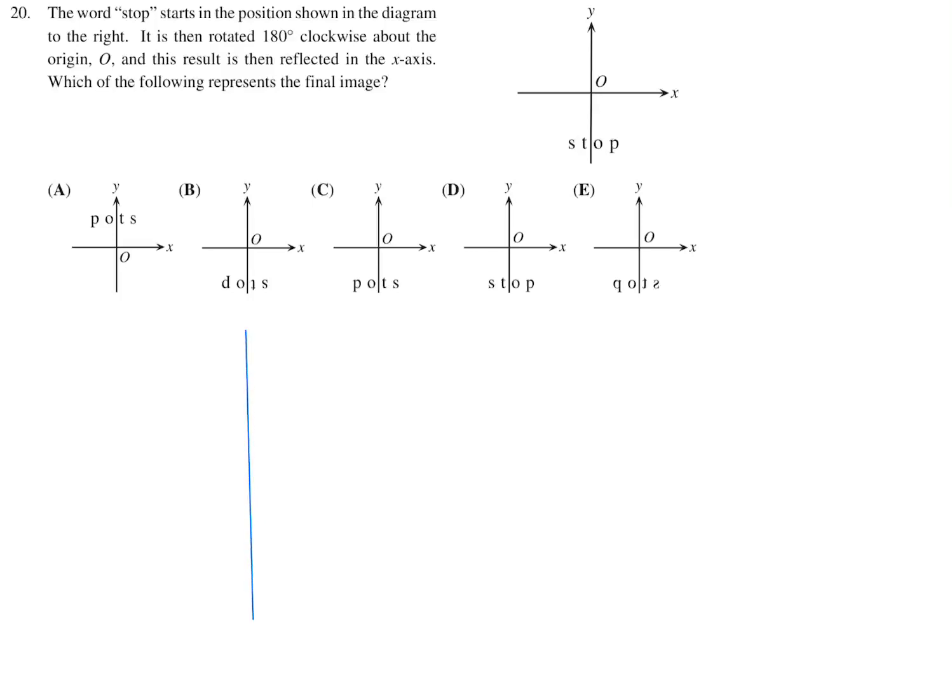I'll draw a little diagram here. So first we'll just do the first maneuver. So we've got S, T, O, P like that, and you're rotating it 180 degrees. So initially it comes here, STOP, that's 90 degrees, right? And then eventually it will be at the top, but it will be upside down, so it'll be STO and P, like that, okay? 180 degrees.